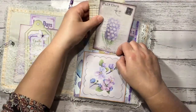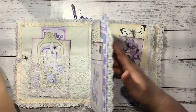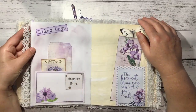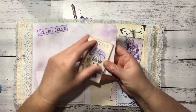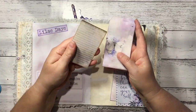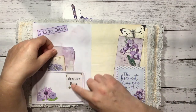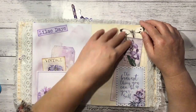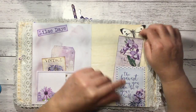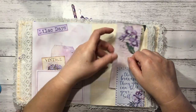Just love the colours. Lines on the back, that one. That's great. Creative notes. The bravest thing you can be is yourself. I love that. It's great, beautiful saying and so true.